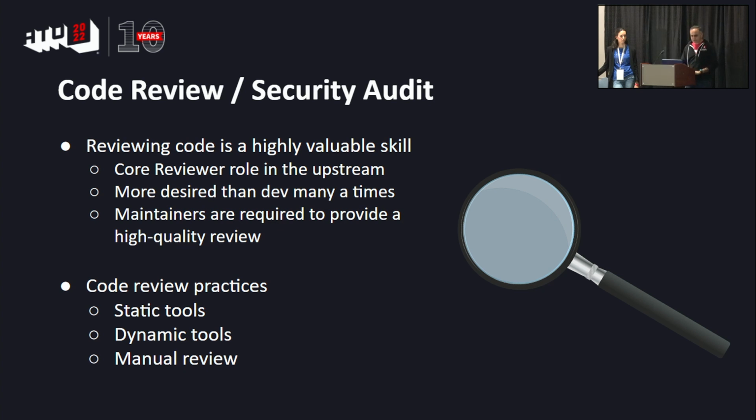That takes us to the code review and security audit part. As I said, I've worked on multiple upstream projects so far in my career in open source. The reviewer role is very important. In many cases, it's actually even more important than actually contributing the code, right? So it's something that you should feel proud of if you can review the code. It's a skill, right?